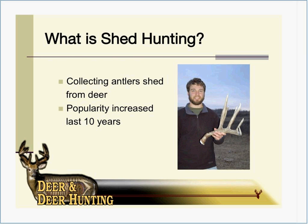The whole quality deer movement, quality deer management movement, where people are letting bucks go. So there's more bucks out there in the population to actually shed their antlers. And then just taking a more active role in land management and wanting to know about the deer on the property, so people are going out and looking for sheds. That's evidence that a deer has survived the deer season, so a lot more interest in the last few years.